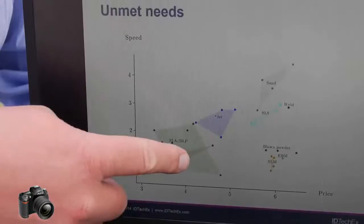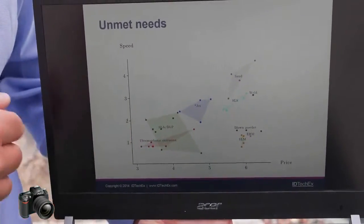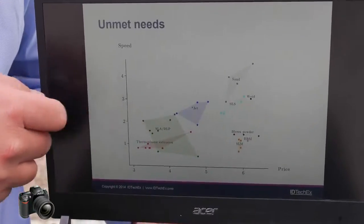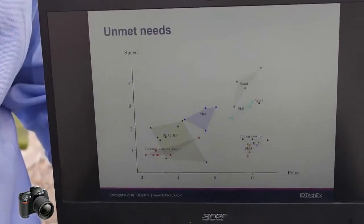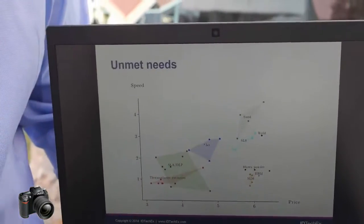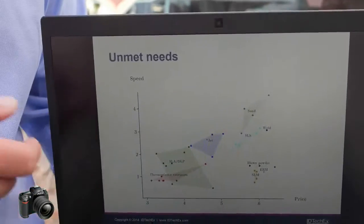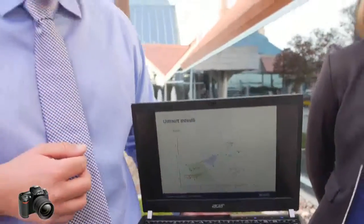You can see immediately that you can get cheap, low-speed printers, for example thermoplastic extrusion. Then you've got stereolithography, we've got jetting technologies, and SLS is the best plastic style printer at the moment. And up here you can see we've got metal printers. If you want a metal printer, there's no such thing as a cheap one at the moment. You can immediately see how it all breaks down on the graph, and obviously it helps you identify any unmet needs in the market simply by looking at these graphics.